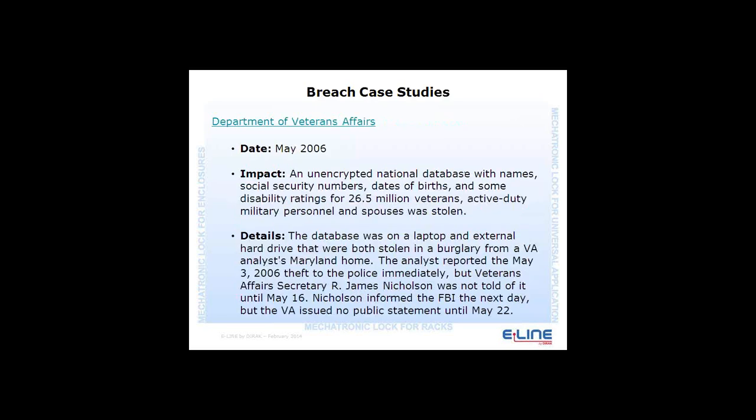Last breach case study I'd like to talk about occurred with the Department of Veterans Affairs, and that occurred in May of 2006. And again, unencrypted database, names, social security numbers, dates of birth, disability ratings for 26.5 million veterans and active duty military personnel and spouses. The database was on a laptop and an external hard drive, and they were stolen in a burglary from a Virginia analyst's Maryland home. So again, it wasn't a data center, but it does highlight the vulnerability that a data center has when they house electronic protected health information.